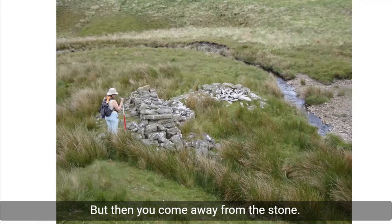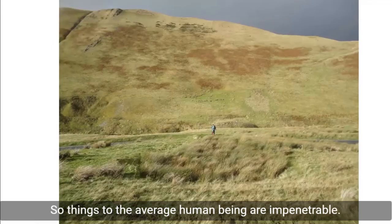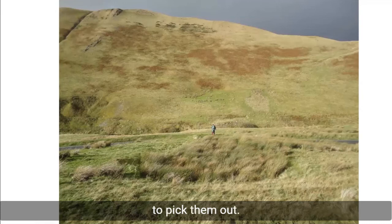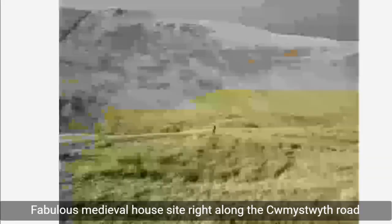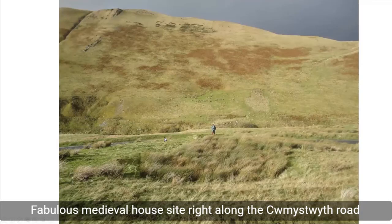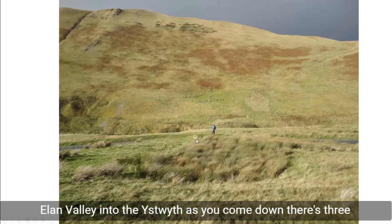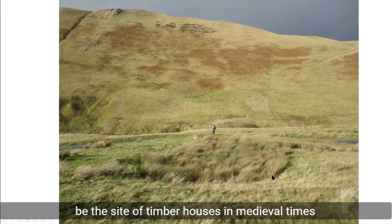But then you come away from the stone sites to things that, to the average human being, are impenetrable. You wouldn't know them. You have to be a field archaeologist, to be honest with you, to pick them out. A fabulous medieval house site right alongside the Cwmystwyth road. This is on the Ceredigion side, after you've gone over the paths across the Elan Valley into the Aster. As you come down, there are three huge earthwork platforms right above the road, which would have been the site of timber houses in medieval times.